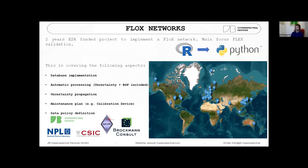So we are developing within this project a calibration device, a movable one. So instead of getting back the instrument, we should be able to have an instrument that is going to the site, and basically the people just need to insert the fiber, press some button, and then magically the calibration should be done. At least this is the idea. It's just started. We are working on that. And yeah, last but not least is the data policy definition, since this is something that we are working on.